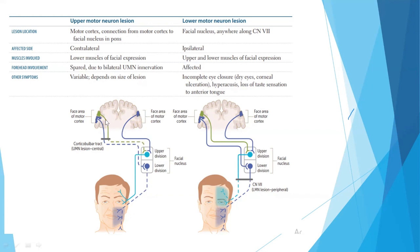Now if there is a lesion here, then the upper division is supplied by the part of the opposite side, okay. For example, if there is a lesion on the right side, let me write it again. Lesion on the right side, for example, okay, then the left side is supplying the upper motor neuron division, okay. The left side is supplying here, and that's why the forehead part is not involved in case of an upper motor neuron type of lesion. Now if there is a lesion in the facial nucleus itself, or in the facial nerve here, if the facial nerve is cut, then both upper and lower are lost. So that's why the whole half of the face is involved typically.